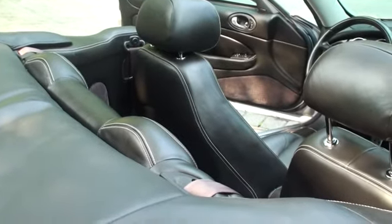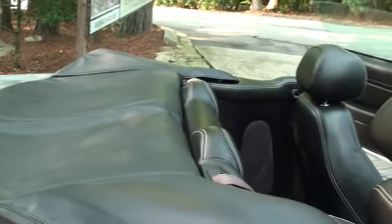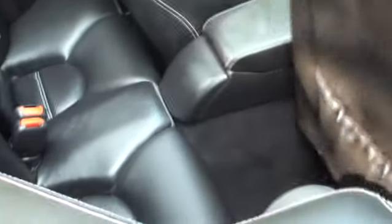Now you can see our back seat. We actually have a back seat here. Good enough for a baby seat of some sort, or in a pinch, your best friend, I guess. He needs a quick ride somewhere. He doesn't enjoy being cramped. Power seats on both sides. Airbags, side airbags. Look how clean this car is. There are no spots of any kind, no dirt or anything.